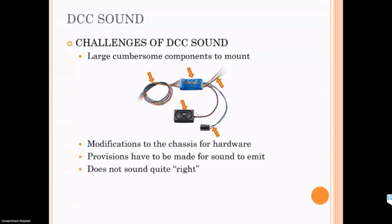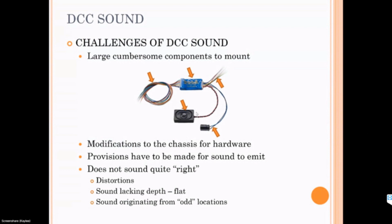Also, sound doesn't sound quite right. What do I mean by that? Well, we have distortions we also have to worry about. We also lack any sort of depth in that sound, so it just sounds kind of flat. There are sounds that originate from odd locations, so there's nothing more distracting than seeing this beautiful Big Boy come out of the tunnel and then hearing the chuff coming out of the tender.